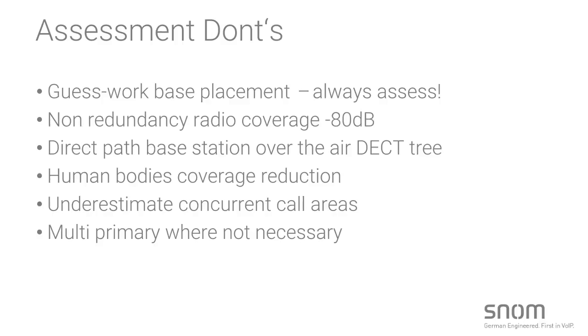Human bodies are quite interesting. We experience this quite often when all of a sudden in a hospital there's a ward round and all the doctors run around, etc. Or they actually have a very nice coverage. So they reduce the signal by 6 dB easily. So what we do in this case, we just take the handset and put the hands around it very tightly, and you have a similar situation without all the reflections, etc. So just think about it. An empty corridor is not the normal corridor. Normally, a corridor is somehow busy with people.